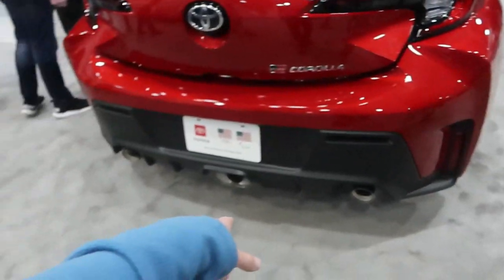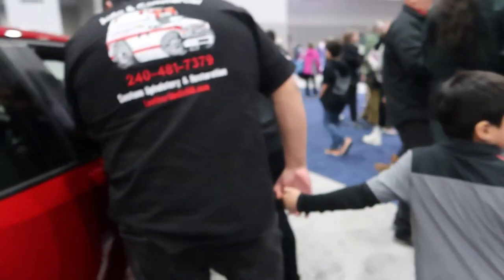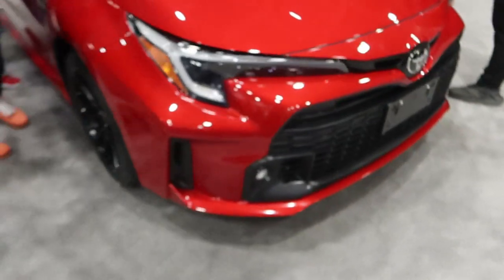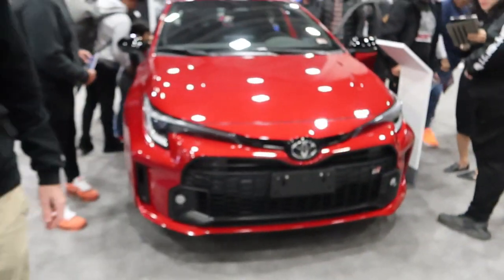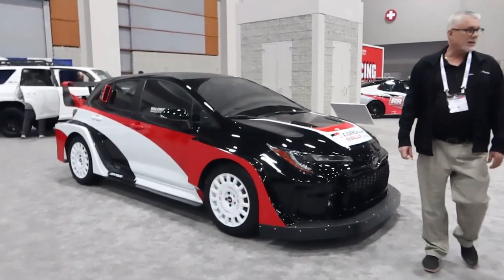Yeah, it's got three exhaust tips on it. Weird. Look at the exhaust. Yeah, nah. That is shit. Nah. But if you do plug into the auto, you will get 50% more mileage than the previous car, which was 25. It looks pretty cool. We got the GR Corolla rally car.